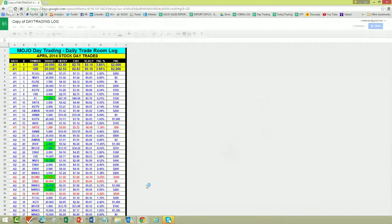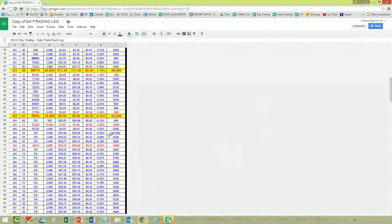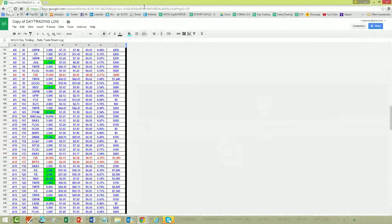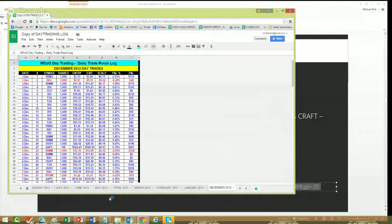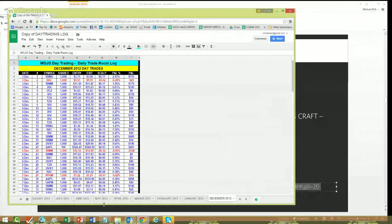Check it out. This is my day trading log when I first started. Let's go back to December of 2012. Really quick, I'm going to go through these quick, because I spent a little longer time last time. This was the first year I day traded.